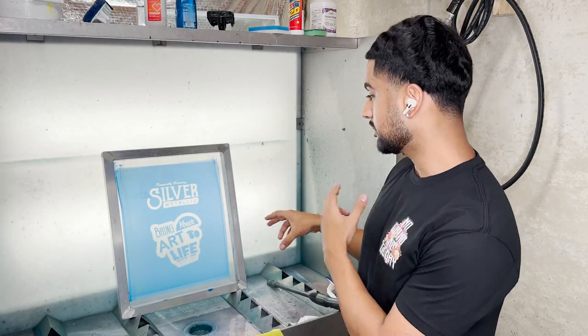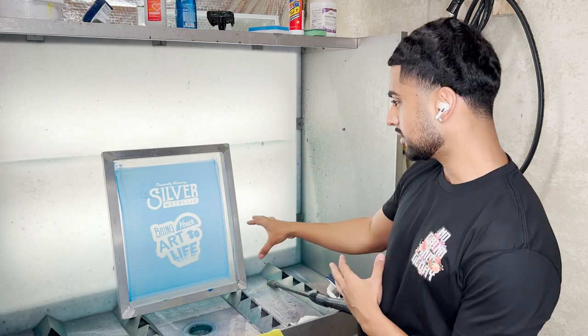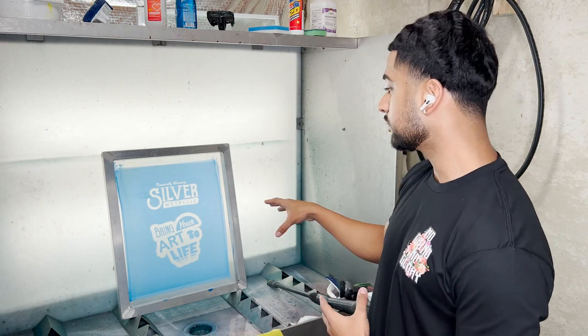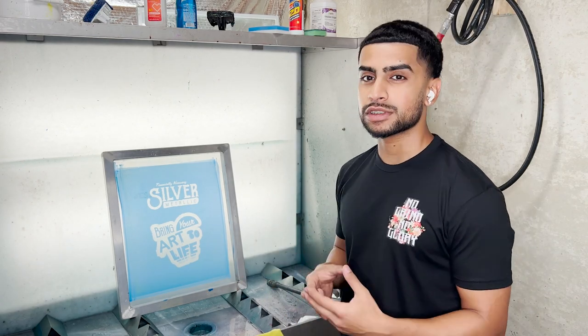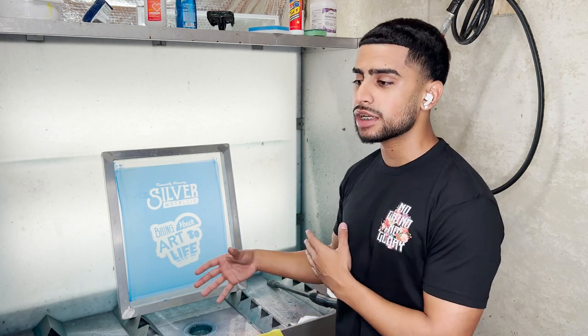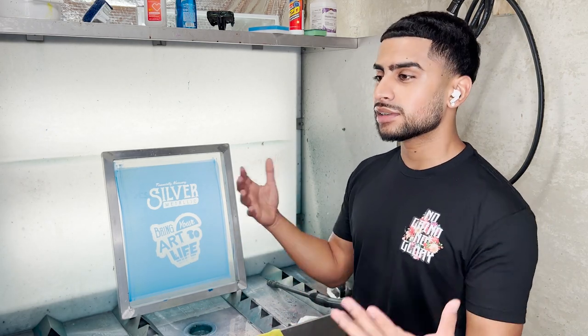There it is, everybody. As you can see, the two designs on top of each other is looking pretty dope, and the halftones came out pretty darn sweet with this 156 mesh. I thought 156 was going to be the best mesh because it's a good testing point to do. Not too high of a mesh count, not too low of a mesh count. It's a good neutral spot.